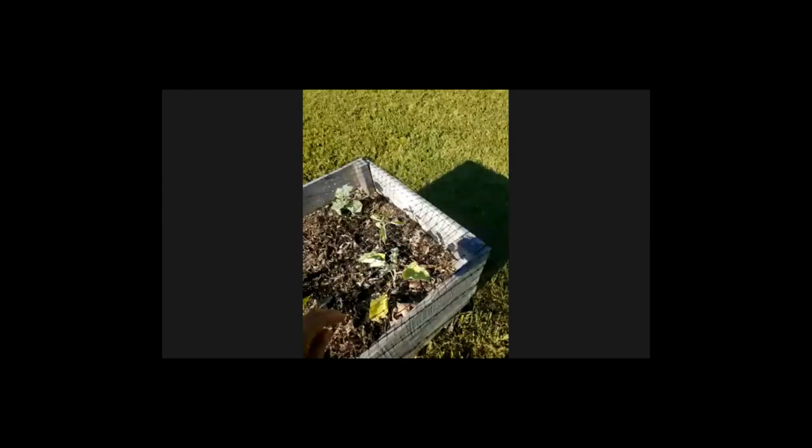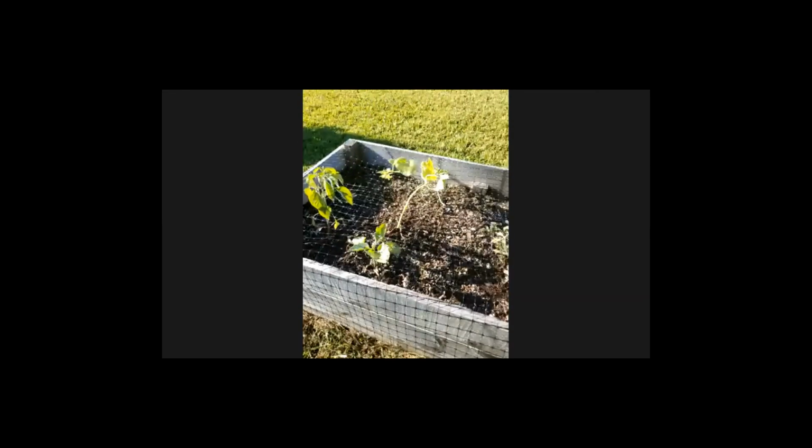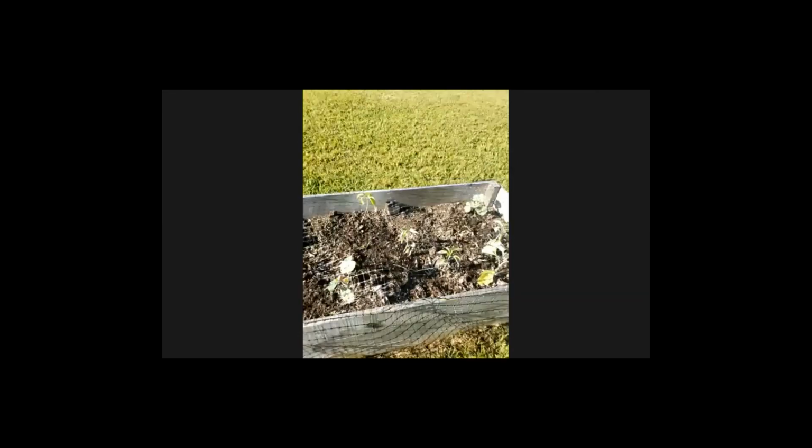Oh, this one is an old potato bin, and I've got eggplant in there and peppers, and as they grow, I'll cut holes. Like it's time to cut a hole for this one to come out. And they grow up. This one's kind of hard to keep watered, but it does produce after a while.